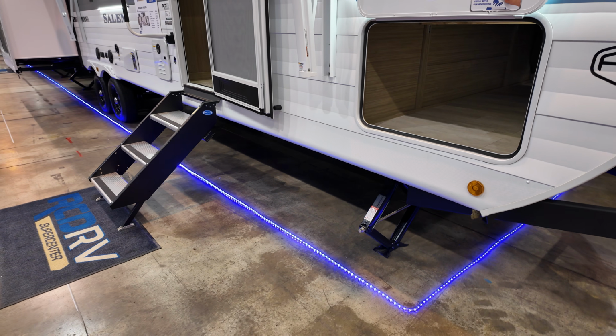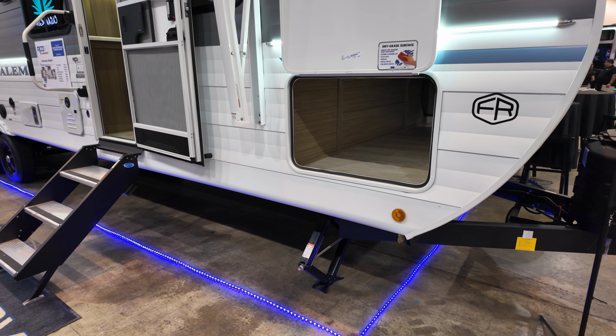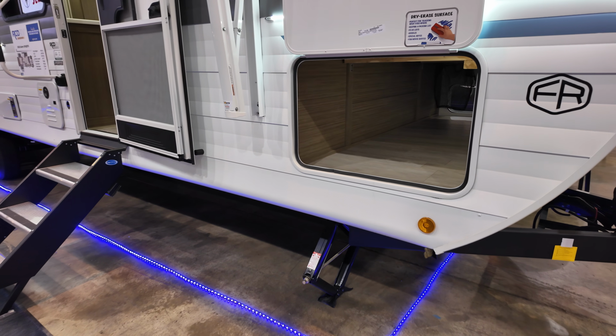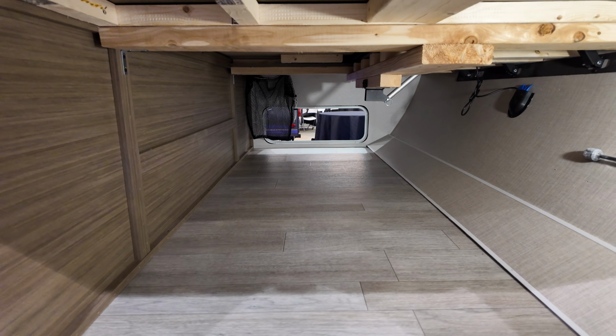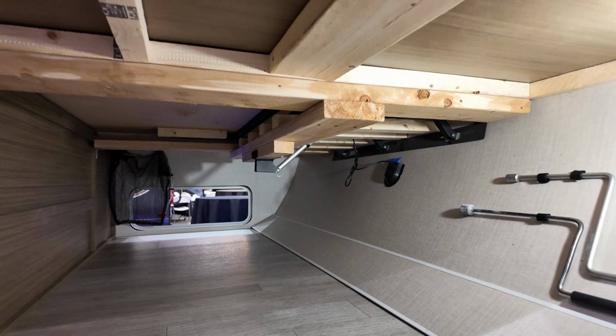Manual stabilizers on this. I do believe there is an option, if you would like, to go with the electric stabilizers, but I would say most people get it with the manual because they are very easy to use, but they're also a little bit sturdier if you're not aware. Big time pass-through storage, which is nice. That's going to be the mechanics for that VersaTilt right there.